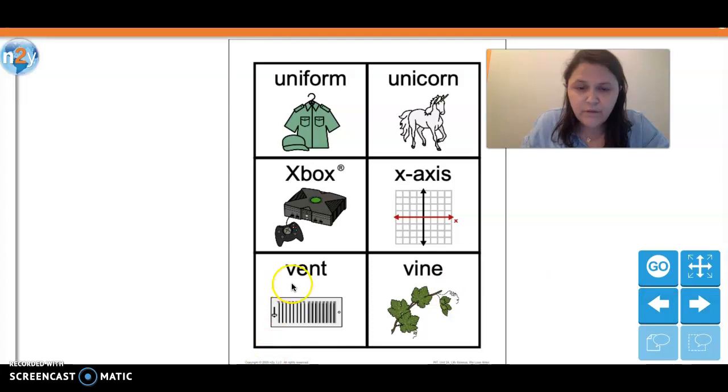All right, our first one is vent. Vent. Our air conditioning and our heat blow out of a vent. Vent, vent. Hear that V sound, vent.